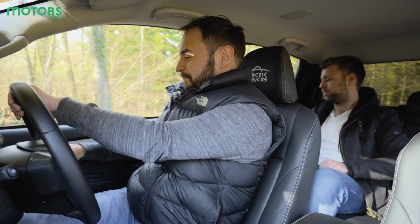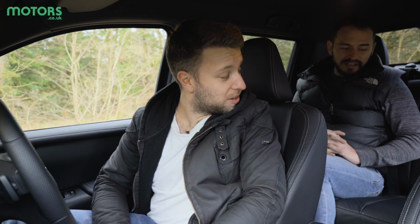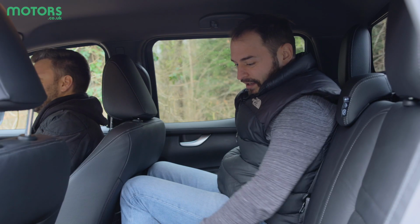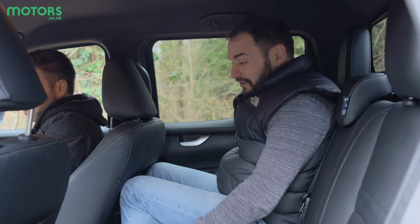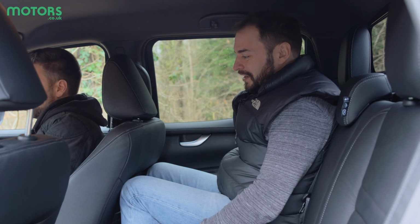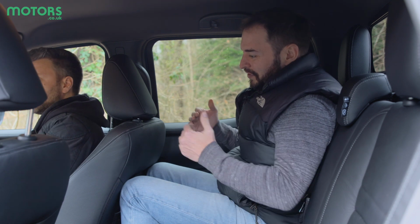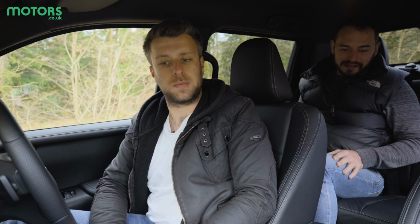Yeah, let's do it. So now we are in the inside of the X-Class, and immediately it feels like a far more premium affair compared to the Isuzu. Is that what you think, Nigel? Yeah, 100%. I mean, the quality of the materials is much more improved than the Isuzu. I think space is a little bit cramped in the back here. I'm not the tallest, and my knees are right up against the back of the seat.